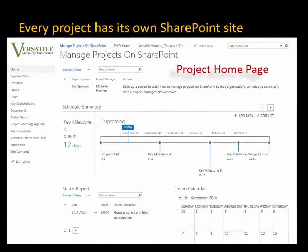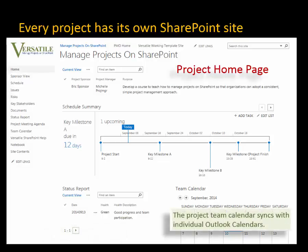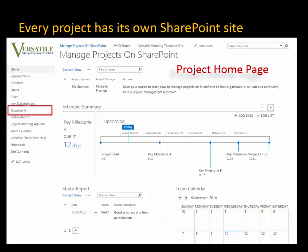Every project has its own SharePoint site, so you can have a home page like this one. Remember that a clear goal is one of the habits that we want to foster. Notice the project summary status. At a glance, anyone can see a concise description. Here's a team engagement and collaboration tool. Maintain a team meeting calendar and sync team meetings to individual team members' Outlook calendars. Of course, you can store your common documents for the project here.